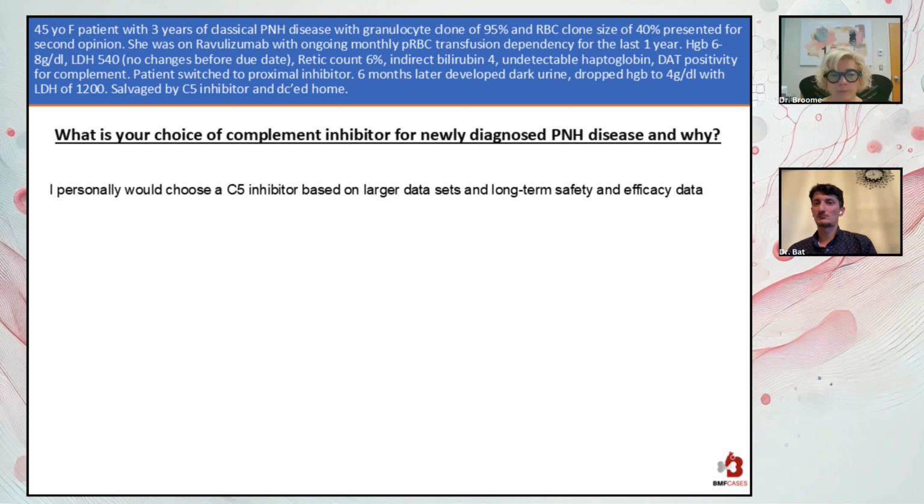So what's my choice of complement inhibitor for newly diagnosed PNH and why? So personally, I'm still placing patients on a C5 inhibitor, and I am basing that choice on a much larger data set and much longer term safety and efficacy data than we currently have with any of the proximal inhibitors. I also am concerned about breakthrough intravascular hemolysis. I like knowing that my patients have received their dose of medication. I don't love relying on patients to remember to take pills. So for me, this is still where I start.